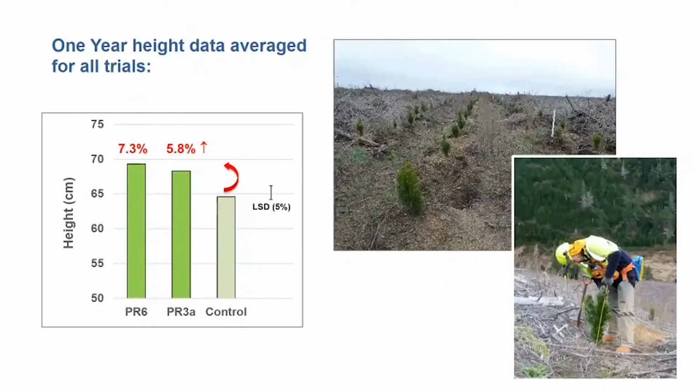Now, last year at the conference, I presented the data for each trial individually, and I showed that there were large, significant increases in height due to Trichoderma in all regions, apart from Nelson. So when this data was averaged over all trials, we found a significant 6 and 7% increase in height with Trichoderma compared to the control. So this was a very promising start.